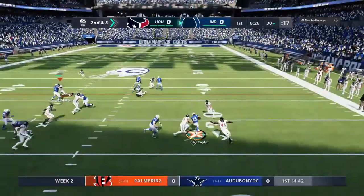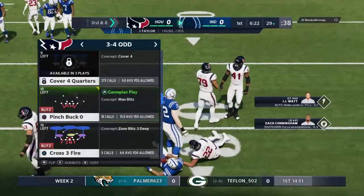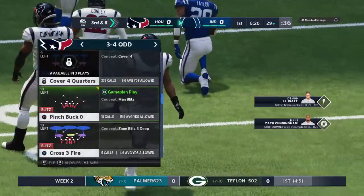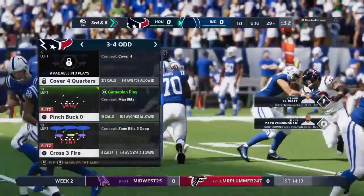They'll run. This is Jonathan Taylor. And a nice move will yield nothing as he's stopped behind the line. The ball carrier. Nice play right there to stop him behind the line, but I want to see how this defense continues to play him here in the first half.